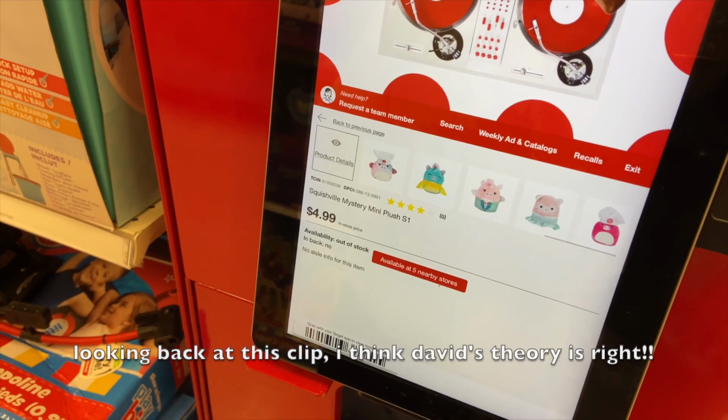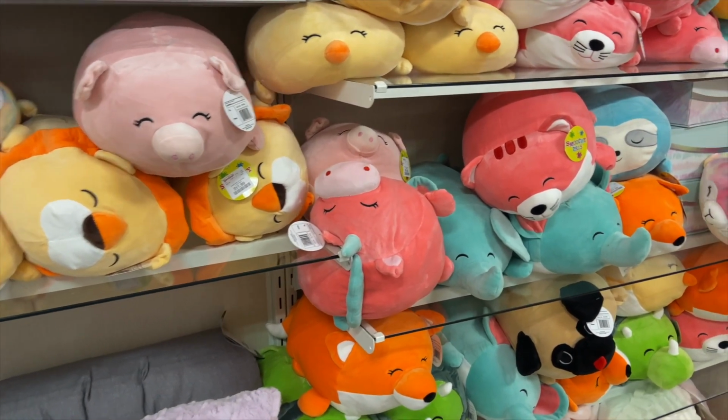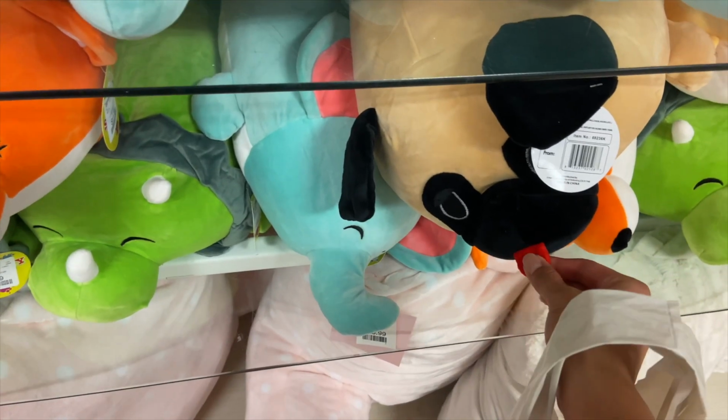I mean, is he right? David was so confident that there was an entire wall of squishmallows here in Home Goods, but we all know these are smoochie bowls.